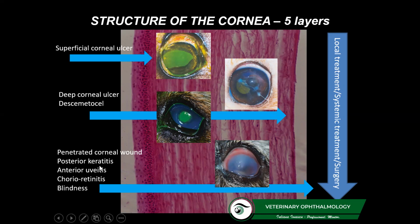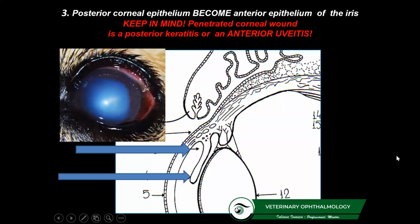When we are dealing with a penetrating corneal wound, our cornea becomes blurred and you can't see anything inside. And this penetrating corneal wound becomes an anterior uveitis, chorioretinitis, and we can lose the vision, and of course we can lose the eye. And if we know the structure of the cornea all the time, we will go straight away to the right diagnosis and the correct treatment.